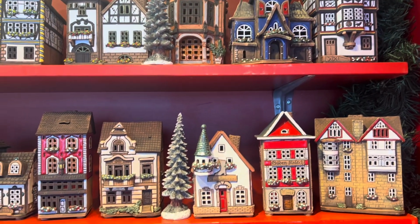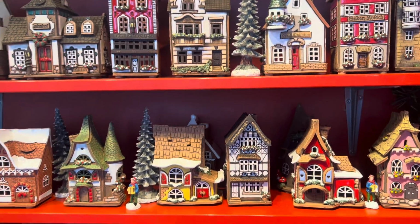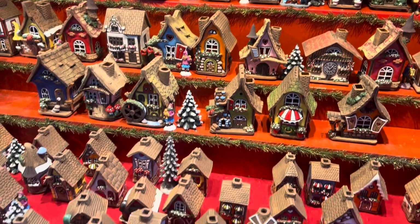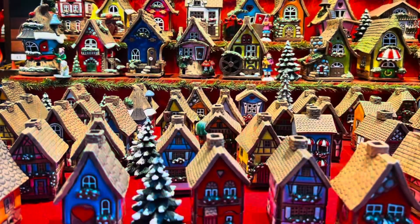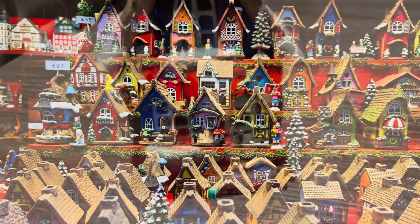Now, this was one of my favorite booths. They had these little handmade houses, European houses, and I knew I wanted one, but the big ones were 53 pounds, which would probably be about $70. I didn't really want to spend that, so I got one of these little tiny ones. The little tiny ones in the front are 19 pounds. And in American dollars, that's about $22. But this is the one I got.